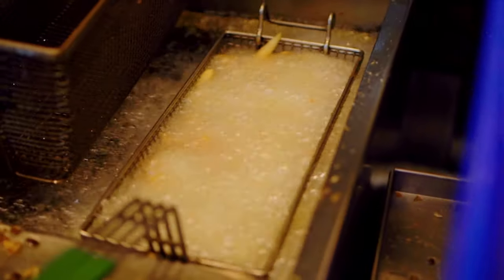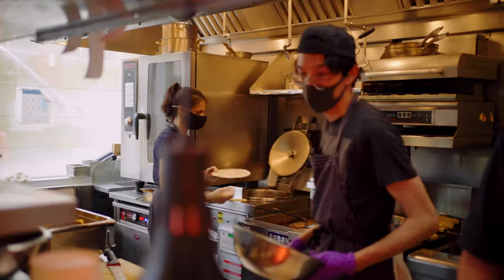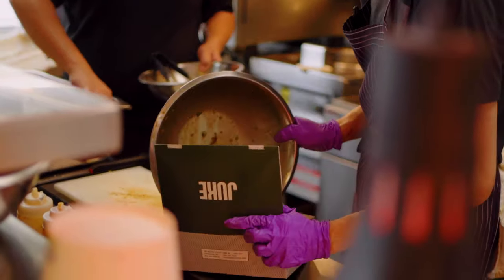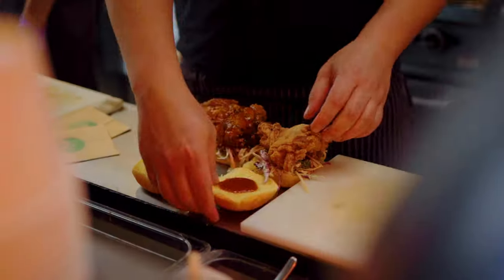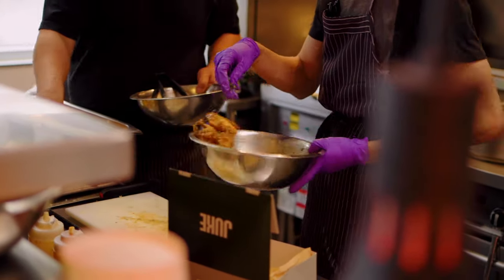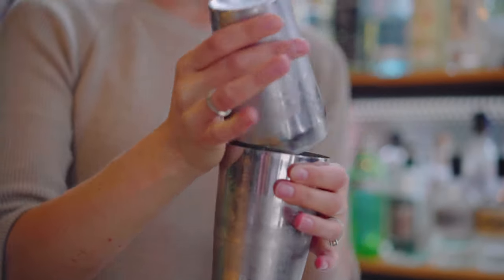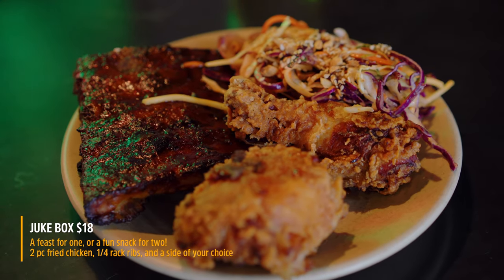Because they mainly deal with fried foods and require specialty kitchen equipment, the total investment for Juke is definitely on the higher end. But on the bright side, the labor cost is substantially lower than typical restaurants since they focus mainly on takeout and delivery. All in all, Juke stands out as a very unique concept, and it's truly inspiring how Justin and his team brought such a crazy idea to life.